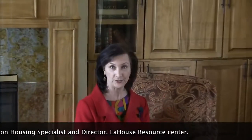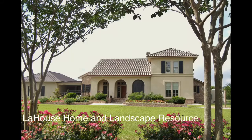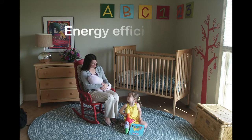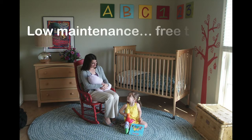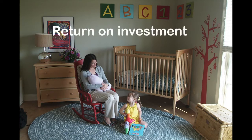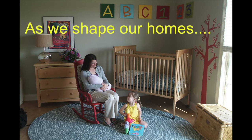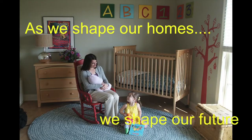LaHouse Resource Center is a showcase of solutions for producing high-performance homes for our hot, humid climate and natural hazards, all based on results of building science research. It demonstrates a range of proven ways to gain so many benefits to enjoy every day and to have more control over our lives. Think about it. As we shape our homes, we shape our future.